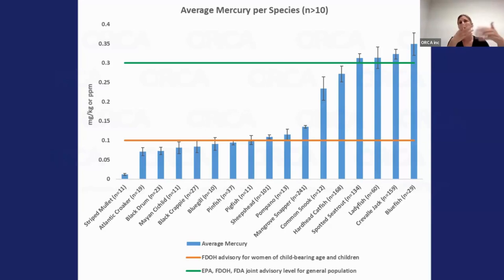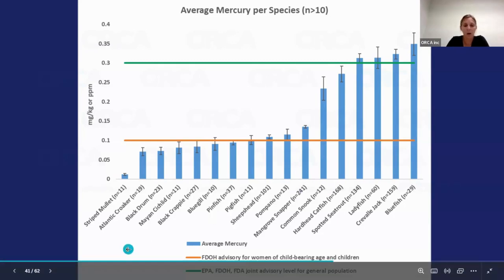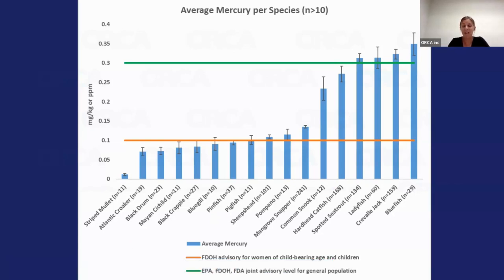I mean, there are, again, established mercury guidelines for fish. Usually we're talking about fish that are higher up in the food chain, like tuna and swordfish and those larger fish. But when we look at species from the Indian River Lagoon and those freshwater canals, we are also seeing differences in mercury concentration accumulation. And so we are now at the point where we can show you 17 different species where we have at least 10 species that we've been able to test for mercury and then average that.